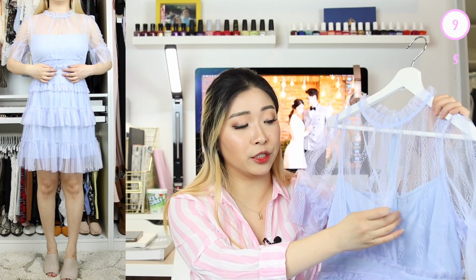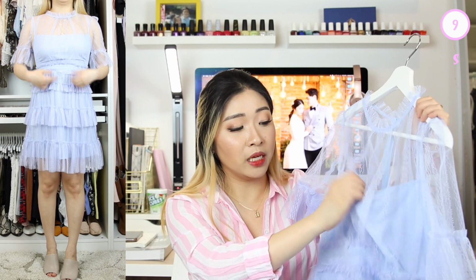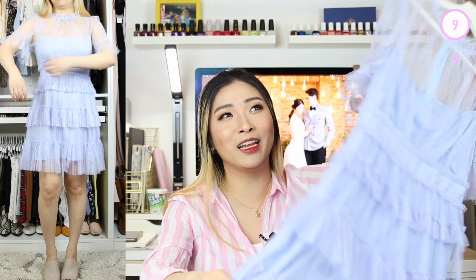The front is actually like two panels. It's not attached to the back blue piece, which I think is nice because it gives it a little bit of depth. As you get down to the skirt, there are just so many tiers. It is just such a gorgeous princessy dress. Again, with a dress like this, because it's not really stretchy, there is a zipper down the back.